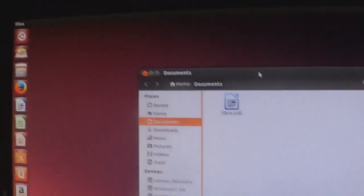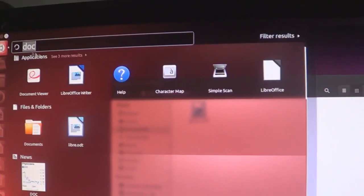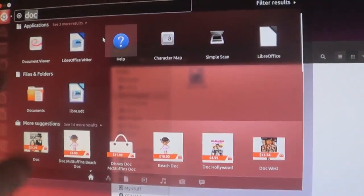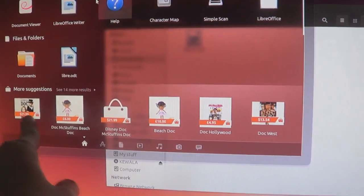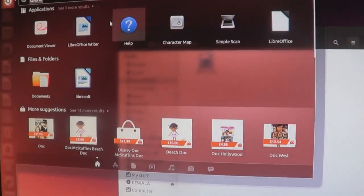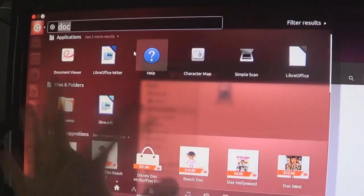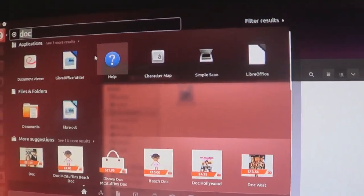What you just used was the dash. The dash is like a universal thing. It even searches the internet for results and stuff. Like, you just typed in doc, and it's like looking, I think, even movies and songs down here that you can buy with doc in them, you see? Oh, yeah. And it gets everything. So these are actually scopes where it gets different things. You could even do other stuff in there.